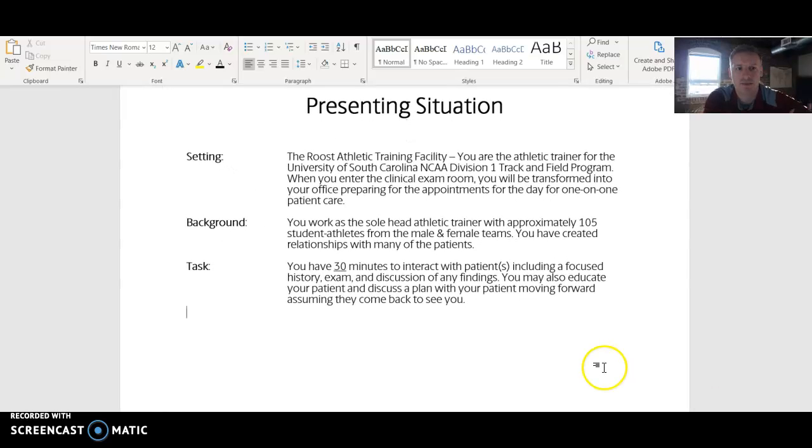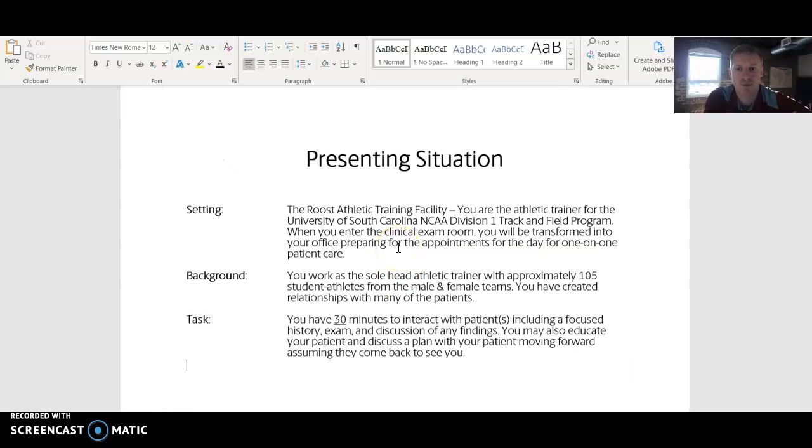So for your class, the presenting situation is that you're to imagine and suspend reality. What that means is putting yourself in the place of where this is the College of Nursing, but hypothetically believing that this is a different space. So you're going to pretend like this is the Roost Athletic Training Facility, and you're the athletic trainer for the NCAA Division I track and field team.